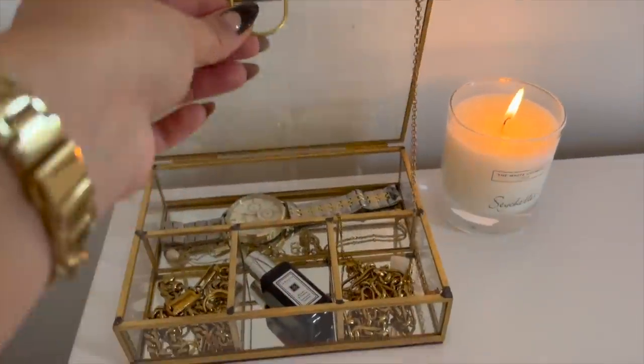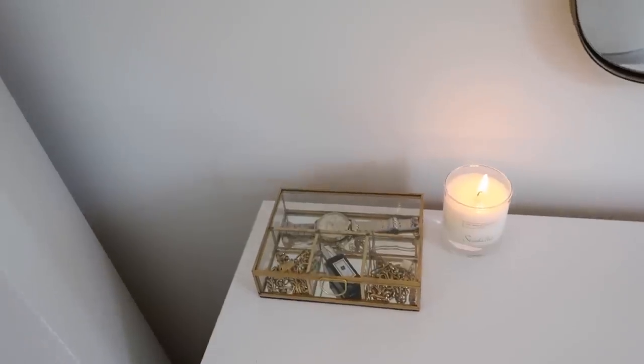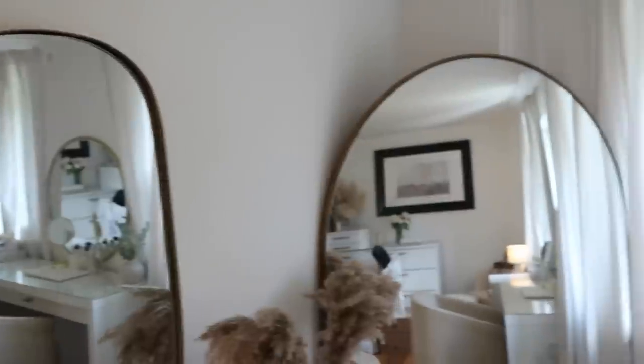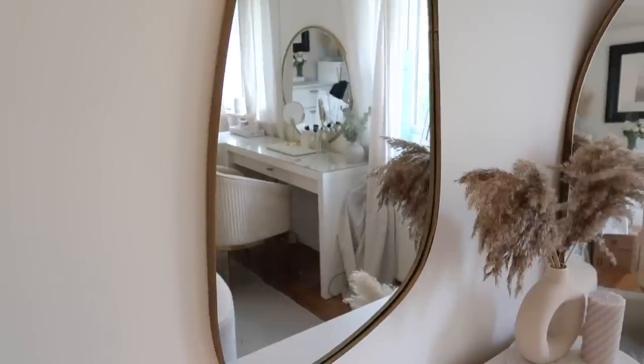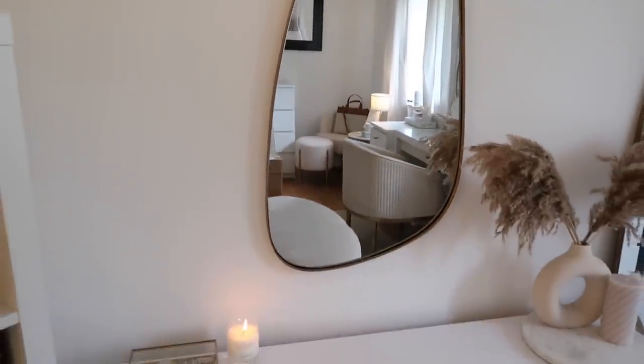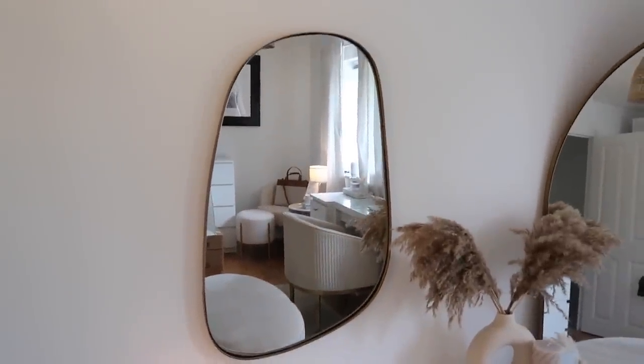This box is from H&M Home and I love it. I just pop my favorite, go-to jewelry in. So these mirrors I always get questions on. They're both from William Wood mirrors and I love them. I love the look of this one especially. I think it's just so cool.